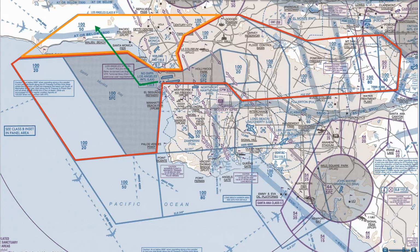These guys make a right turn after departure and climb to 6,000 feet, staying west of the Santa Monica VOR, and 1,000 feet below the arrivals that we just discussed. About the time they exit the Bravo on the north side, they're handed over to a different ATC controller who climbs them higher.